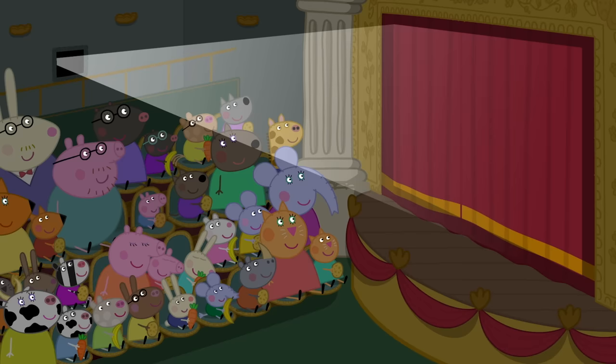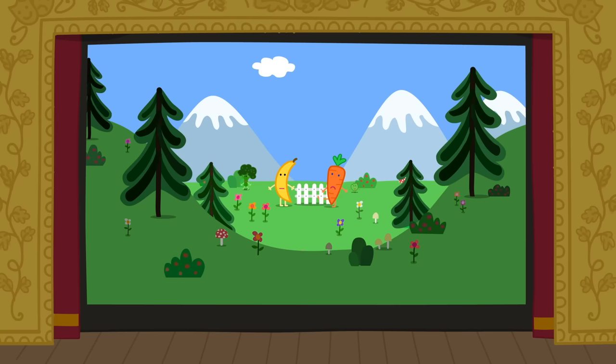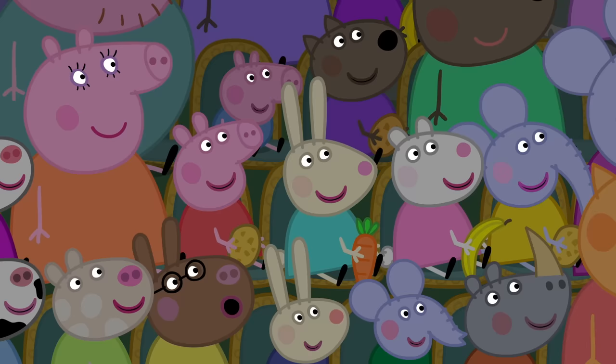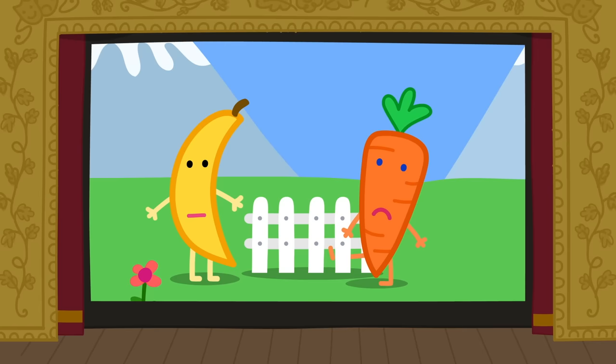Super Potato, the movie! Hooray! Far away. In the land of fruit and vegetables, there is a problem. Help! My foot is stuck. We need a rescue! Someone call for Super Potato! Super Potato! Super Potato! Did someone call my name? Hooray! By the power of vegetables, I am here. You're my hero.